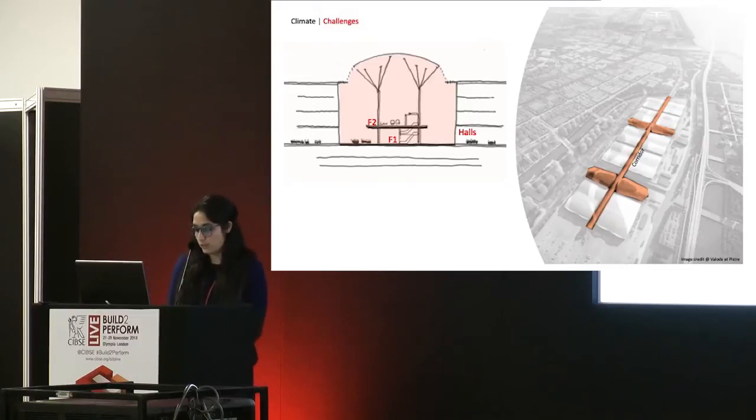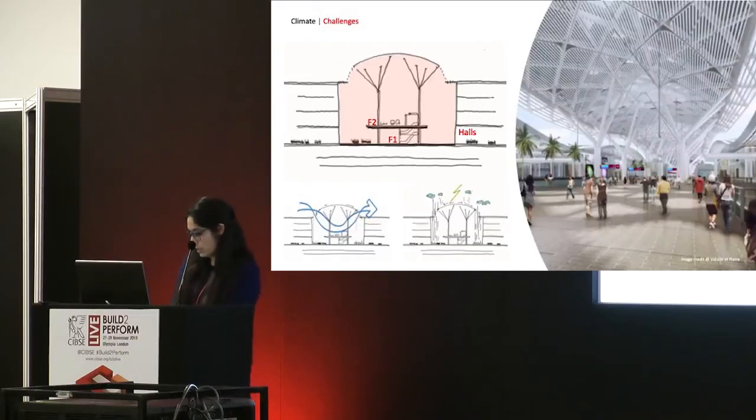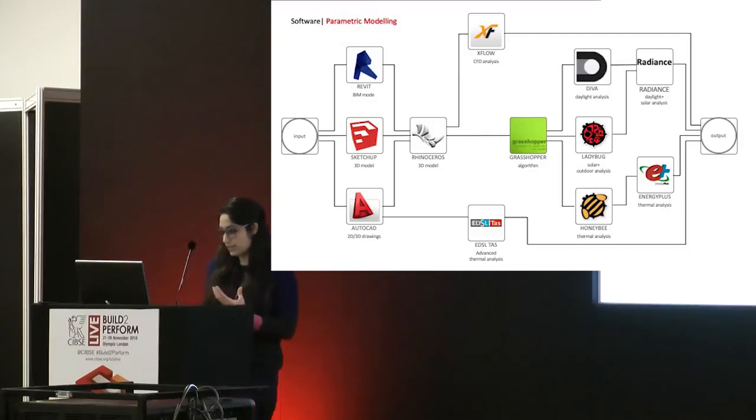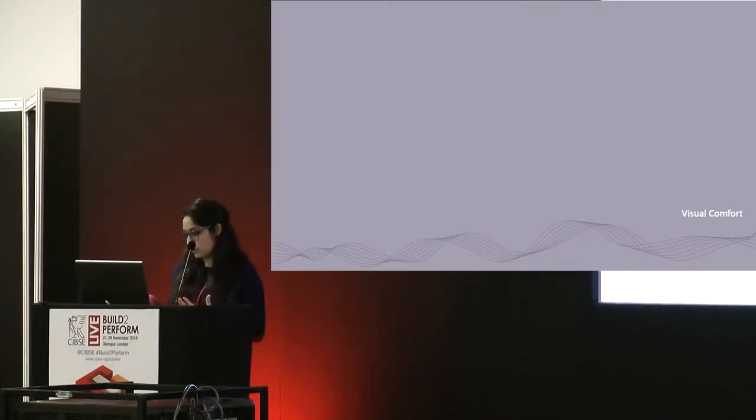These are the two walkways which lie beneath the central corridor. The scope of our involvement was to find the best solution for the roof that caters to thermal, visual and rain protection. The tools we used were a combination of X-flow and parametric modeling, for example Grasshopper, and task modeling. What's important to know is that within the 4 months, the simulations were run in parallel, and the outcome of one simulation was the input of the other, so the outcome is consistent. Moving on to visual comfort.